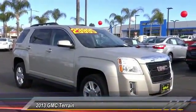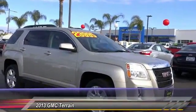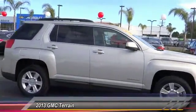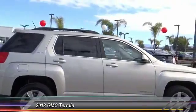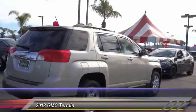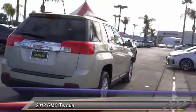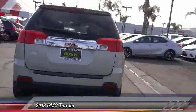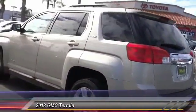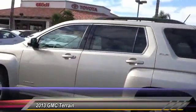2013 Terrain. The GMC Terrain combines the benefits of a crossover with the style and functionality of an SUV. Terrain offers uncompromised capability, a balanced stance, and a commanding view of the road, letting occupants enjoy a confident driving experience. And an EPA estimated 32 highway MPG is not bad either, and is priced below $25,000.